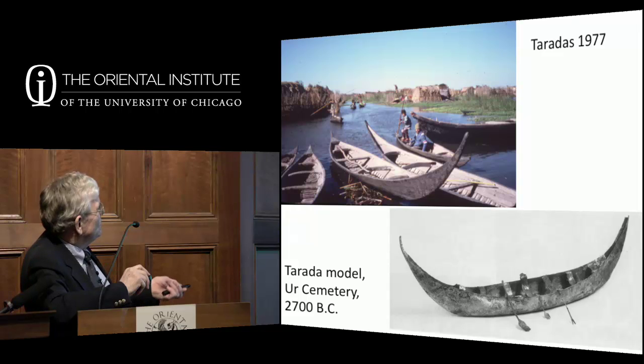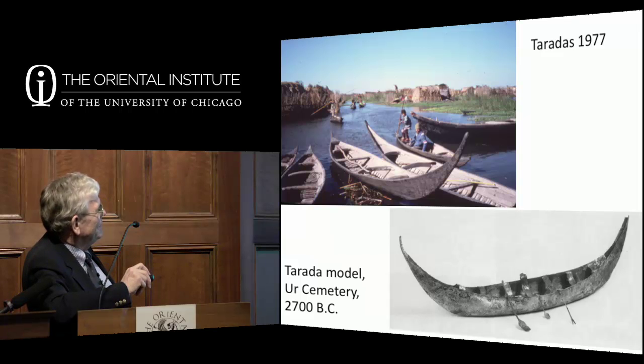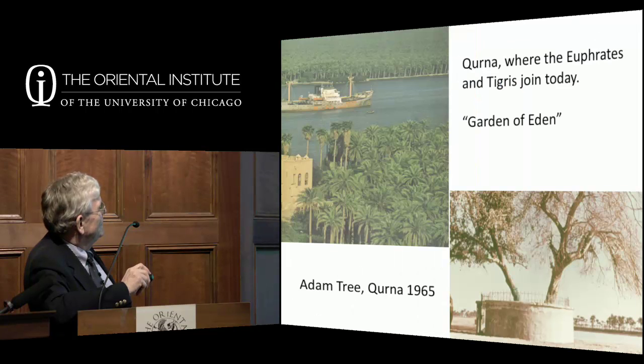These boats, these so-called taradas, that's the Arab name for them, are still in existence. This is one of our people going off on a marsh trip. You find the exact model of one of these boats already from the Ur cemetery, dating back to something like 2500, 2600 BC.